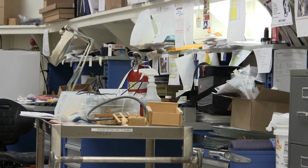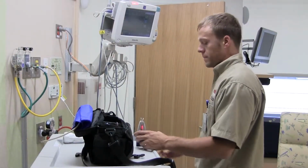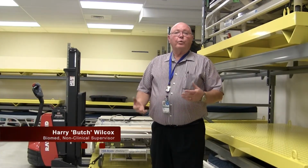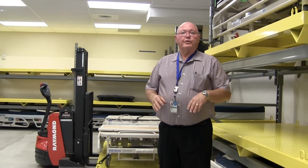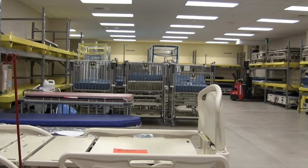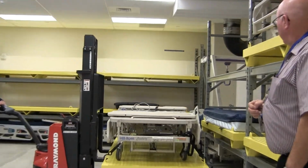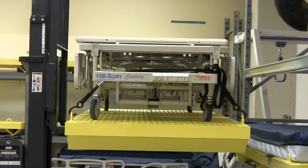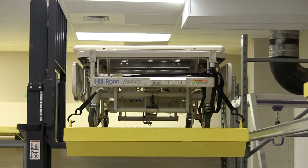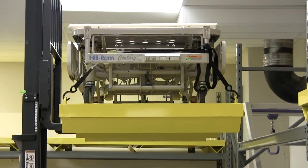You're working on a piece of kitchen equipment or a piece of life support equipment. It'll sound silly, but there are basic foundational elements that are the same. The hospital here, we share medical and non-medical equipment all in one division. And the non-medical also takes care of beds, cribs, and stretchers. Biomeds and the non-clinical people, they complement each other. We help the biomeds when they need a hand, they help us when we need a hand.